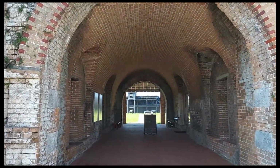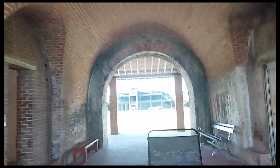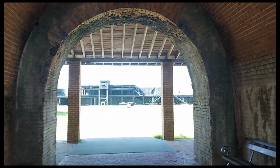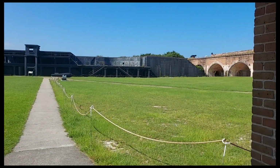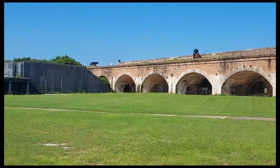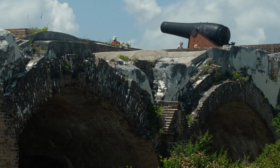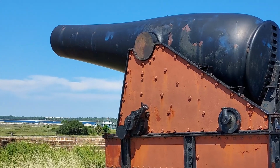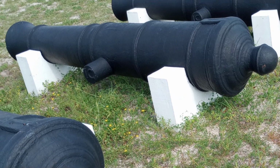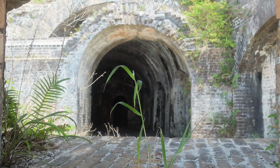In 1972, Fort Pickens became part of the National Seashore. Fort Pickens was built between 1829 and 1834. 99 years later, in 1933, it was still defending the Pensacola Bay. Fort Pickens was closed in 1947 after World War II. Anything that was iron or metal was removed and surplused or sent to scrap yards. Only concrete was left.